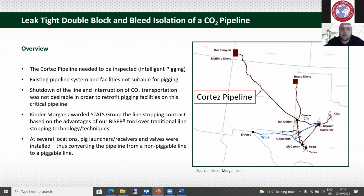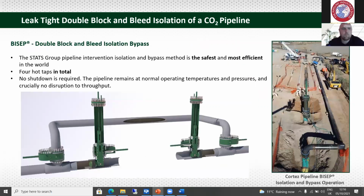for the line stopping contract on this pipeline, due to the advantages of our bicep tool over the traditional line stopping technology. So at several locations, we provided the isolations, and the customer installed the pig launchers and receivers and valves, thus converting the pipeline from a non-piggable line to a piggable line and allowing the ILI to be undertaken. So the Stats system for doing this is the safest and most efficient in the world.